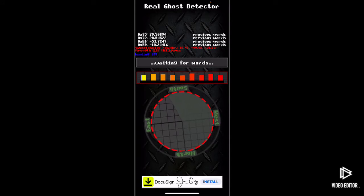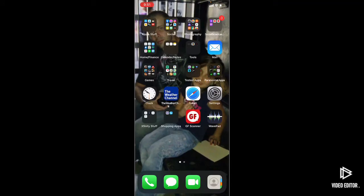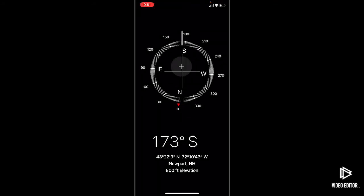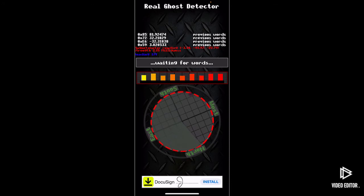Now my question is, and I don't have a compass to compare this to right on hand, is this compass actually accurate? You know what, I wonder. Let's see. So according to this, right now we're facing south. Let's see what the actual app says we're facing. South, okay. So the actual compass on it seems to work as it's properly supposed to.